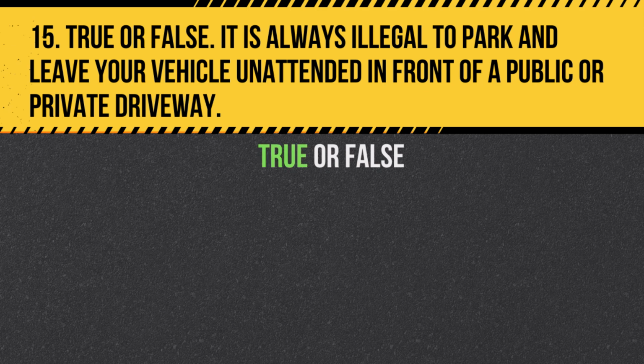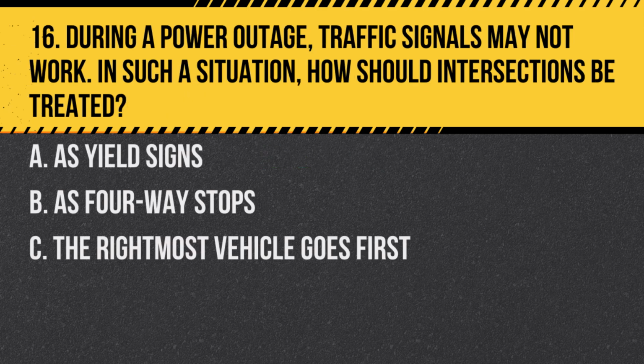Answer: true. Blocking a driveway is always prohibited, regardless of whether it's in use. Question 16. During a power outage, traffic signals may not work. In such a situation, how should intersections be treated?